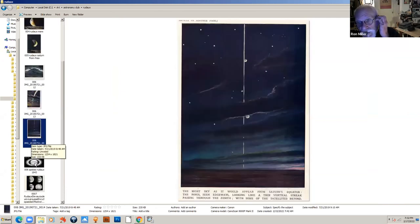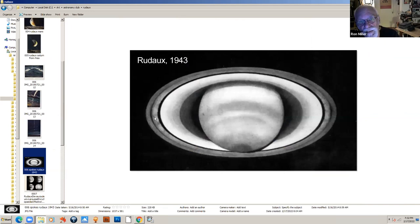I find this really neat. This is 1943, and here is Rudeau showing spokes in the ring that were later photographed by Cassini. But Rudeau was a fabulous observer. He had his own observatory in France, and he was a good enough observer that he saw these spokes that were such a big surprise when Voyager and Cassini saw them.